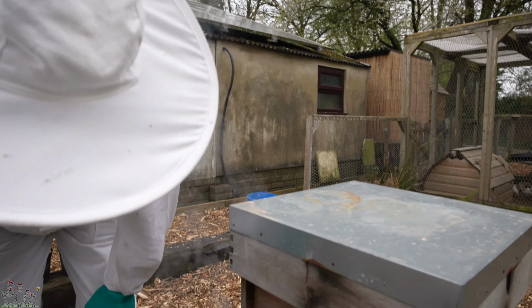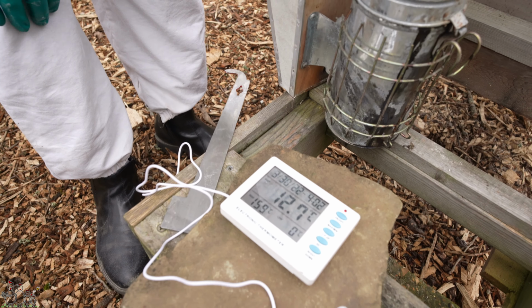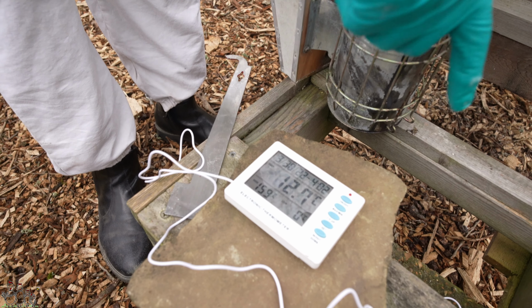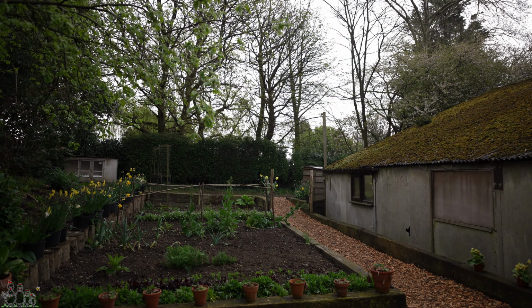What's it now, 12.7? Well, that's the outside, so yeah. It has cooled down a bit, hasn't it? Yeah. I mean, that's through a probe, but it's actually down there in the shade, so it's actually colder than that. It's probably about right then, isn't it?